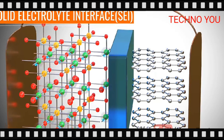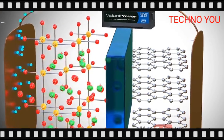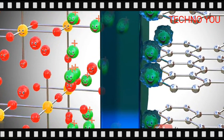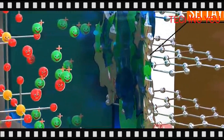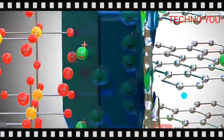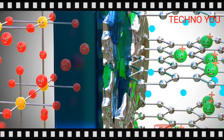When you charge the cell for the first time, as explained above, the lithium ions move through the electrolyte. Here, in this journey, solvent molecules in the electrolyte cover the lithium ions. When they reach the graphite, the lithium ions, along with the solvent molecules, react with the graphite and form a layer there called the SEI layer. The formation of this SEI layer is a blessing in disguise. It prevents any direct contact between the electrons and the electrolyte, thus saving the electrolyte from degradation.